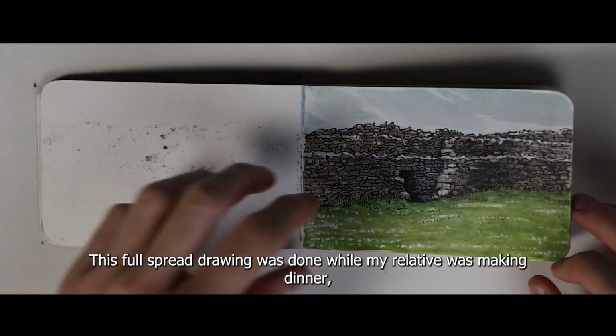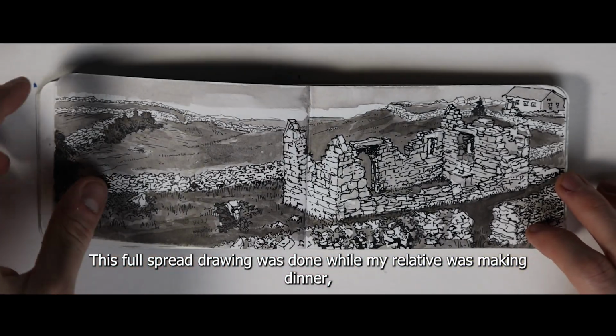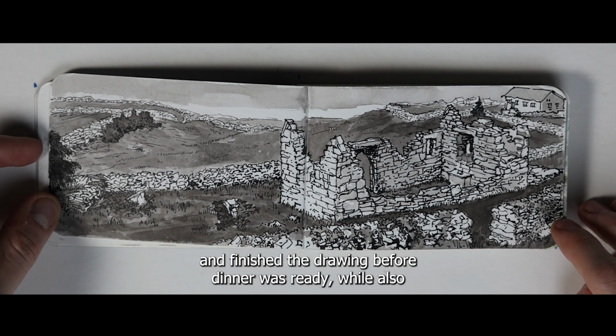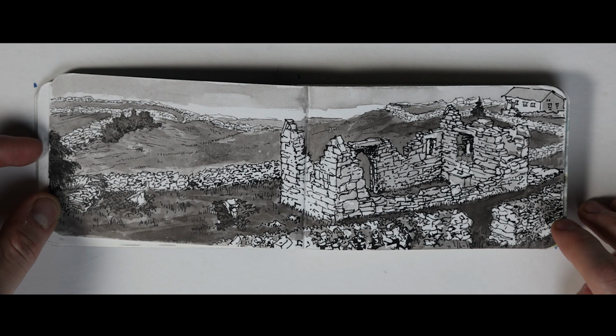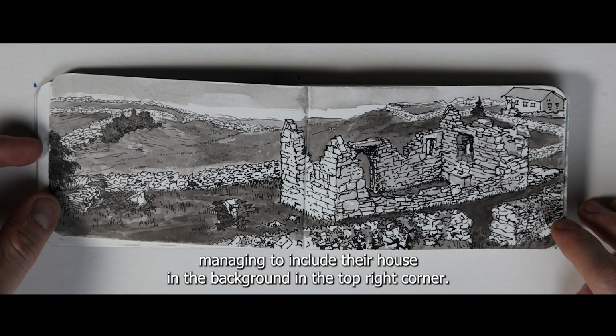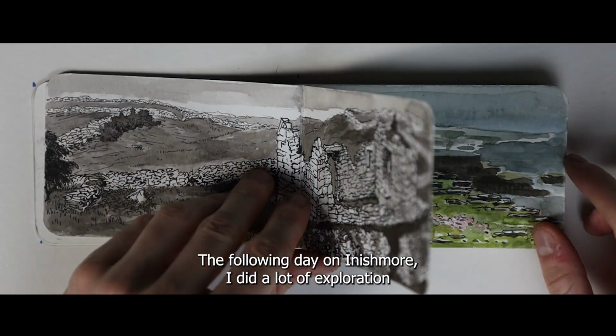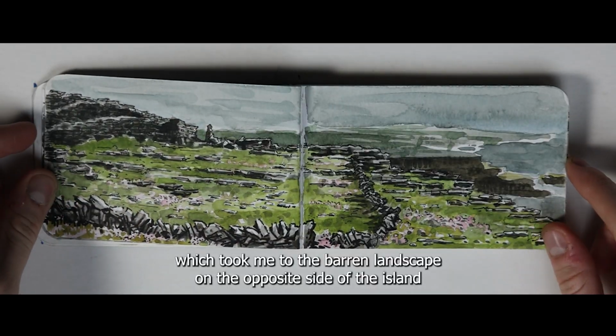This full spread drawing was done while my relative was making dinner. So while that was happening, I went out into their backyard, found an old ruin of a chapel, and finished the drawing before dinner was ready, while also managing to include their house in the background in the top right corner.